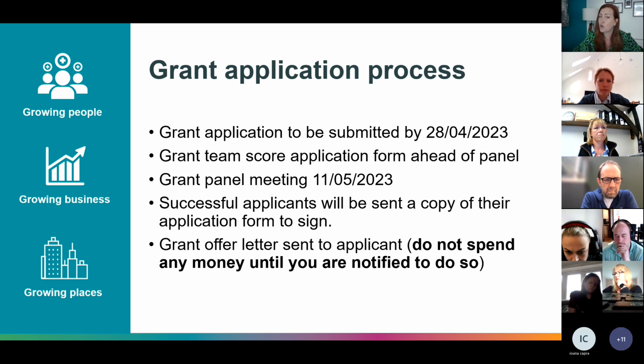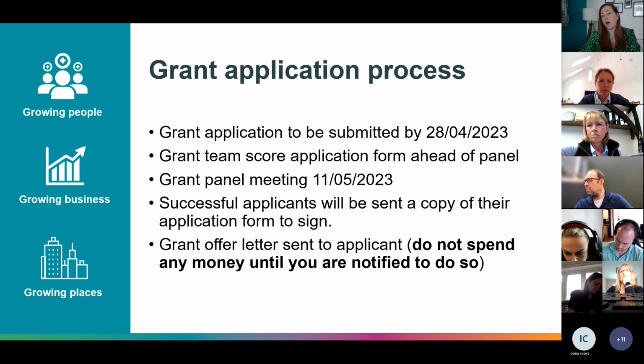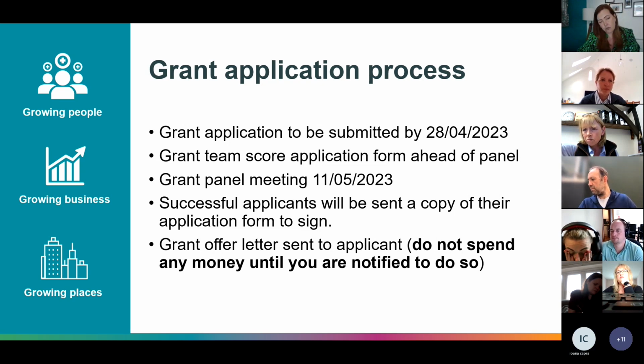Obviously, the grants team will score the application ahead of the panel, and the panel meeting will take place on the 11th of May. Quite shortly after that, the decision is made at panel, and then you'll be notified if your application has been successful, and then the grants team will correspond with you and send you the relevant paperwork to sign.